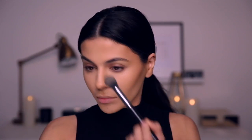And to set this, I'm actually going to use Tarte's new powder foundation. I know it's not a setting powder, but I just like the way it makes my highlight and contour blend together really nicely and just sort of mattifies the look a little bit.